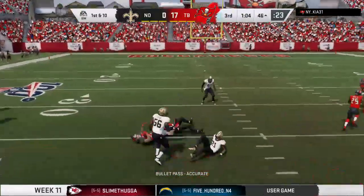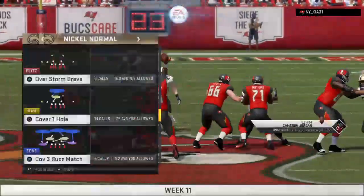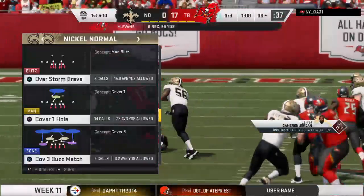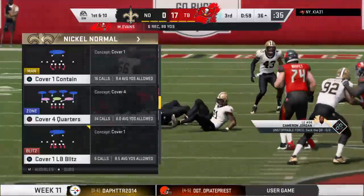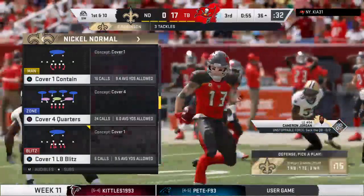Winston throwing, complete to Mike Evans. And he is tackled inside the 40, not quite to the 35. 11 more on that one, and another first down. And another Winston to Evans connection.